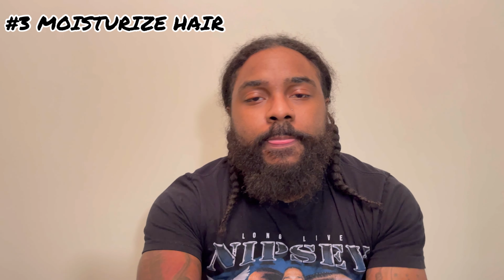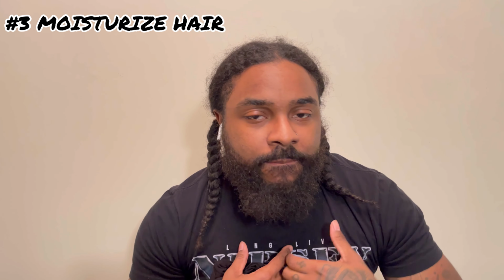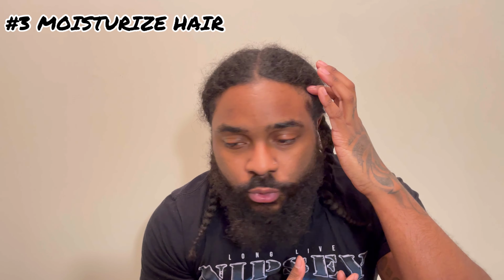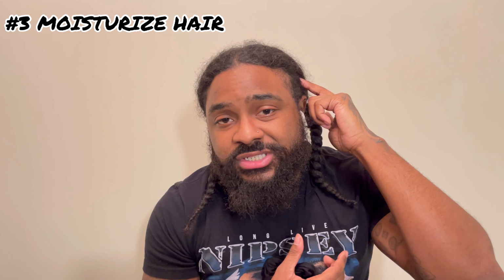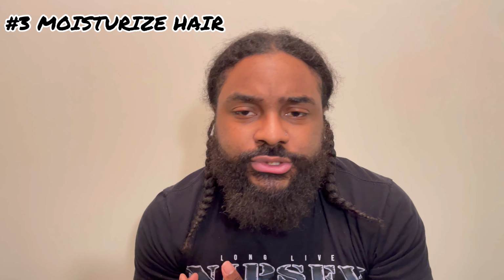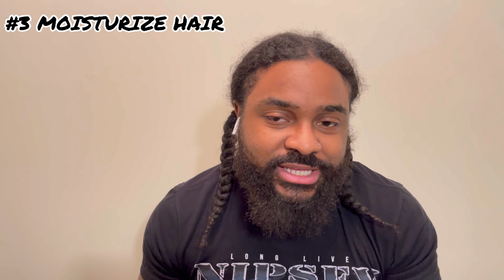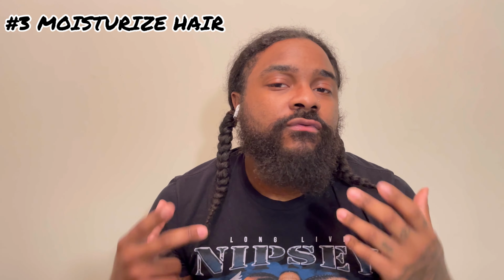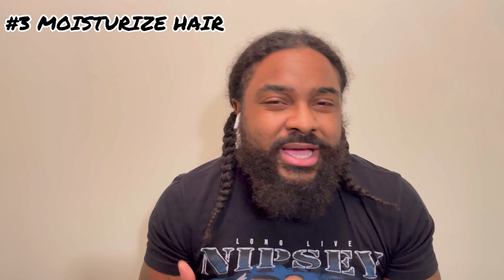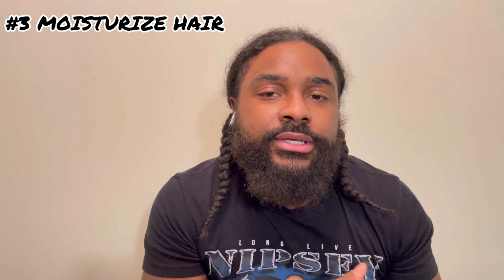Tip number three is to keep your hair moisturized. Now, me personally, the best way I know to moisturize my hair is to go through the roots, like my scalp, with coconut oil. That's something that I always use to keep my roots nice and healthy and moisturized. As far as my hair goes, I don't really use too many products, so if I do use something to moisturize my hair, nine times out of ten it's leave-in conditioner or curling cream, something like that.